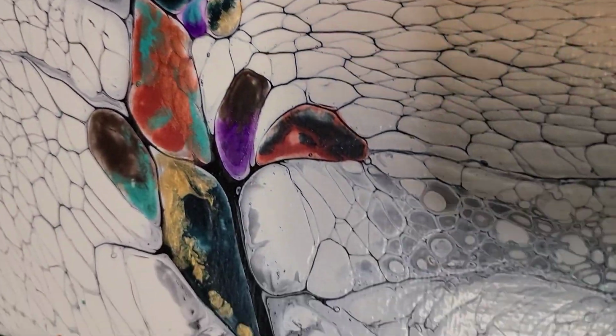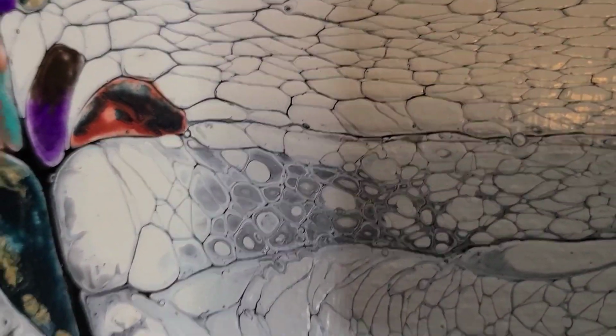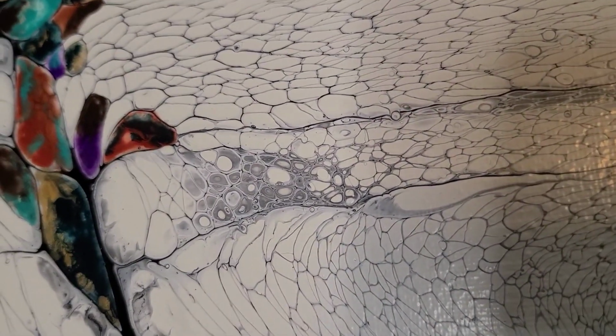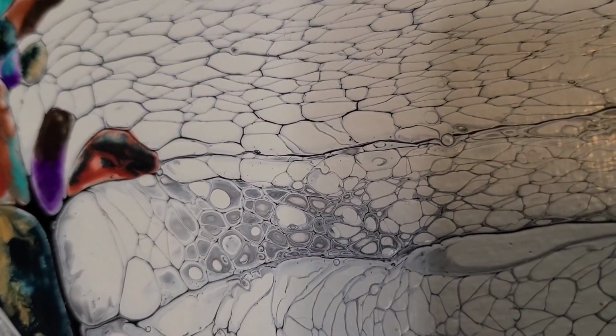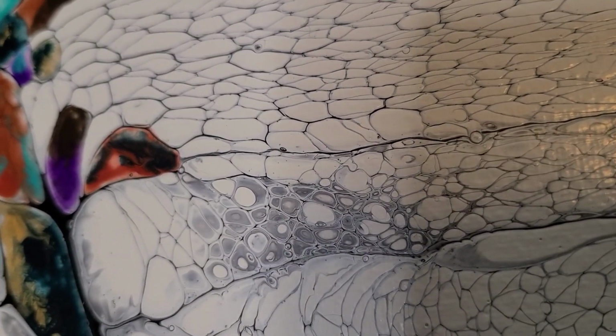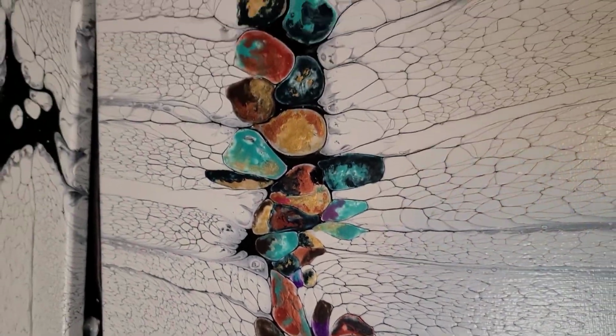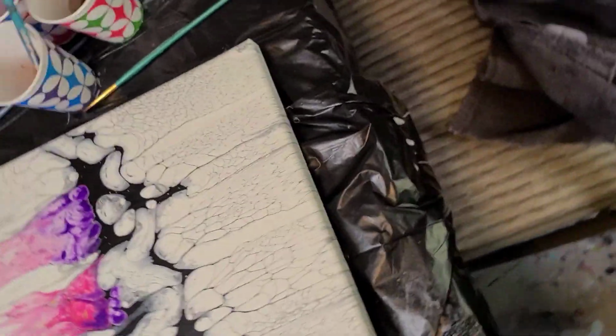Where is that one part? Oh, it's down here. That is just really cool. Try and get it without the shadow on it. Sorry. Really cool cells in there. So that's that one. And then I started on this one.